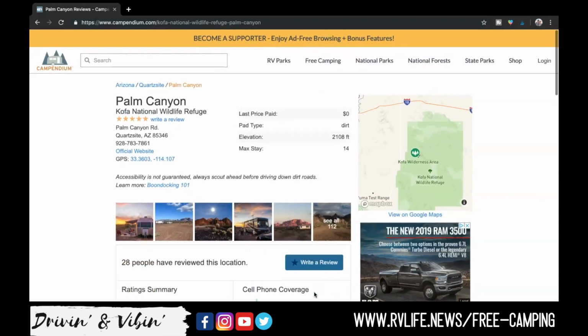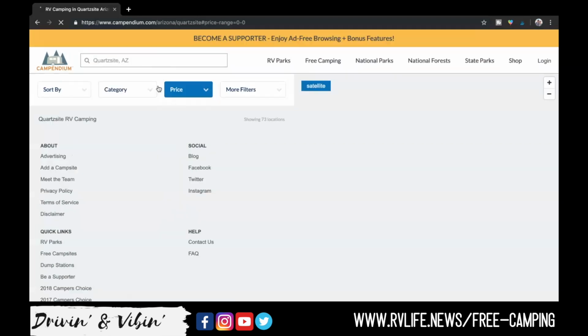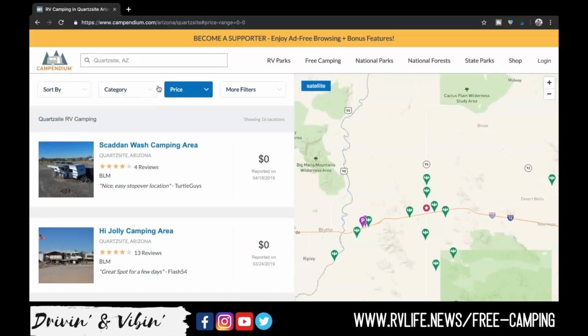But this search is the easiest of all of them because Quartzsite, Arizona has so many awesome free campsites. So what we're going to do now is put us in the situation where we're going to be looking for a place to park on a long travel day. Say we are on I-10 in the middle of Texas.